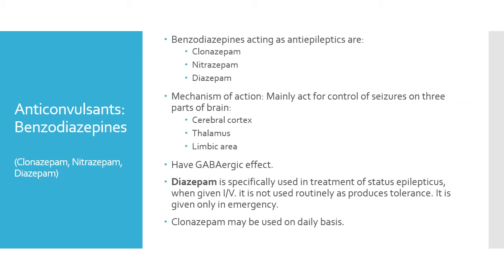Drug interactions can potentiate the effects of sedative hypnotics and alcohol when patients are on benzos, which I think you've probably learned in undergrad, but nonetheless.